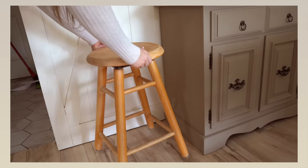Kind of on the same subject, but a stool, like an old wooden stool. I just recently picked one of those up, and you can style them the same as you would a wooden chair, but I'm going to show you guys a few different options of ways you can style a wooden stool.